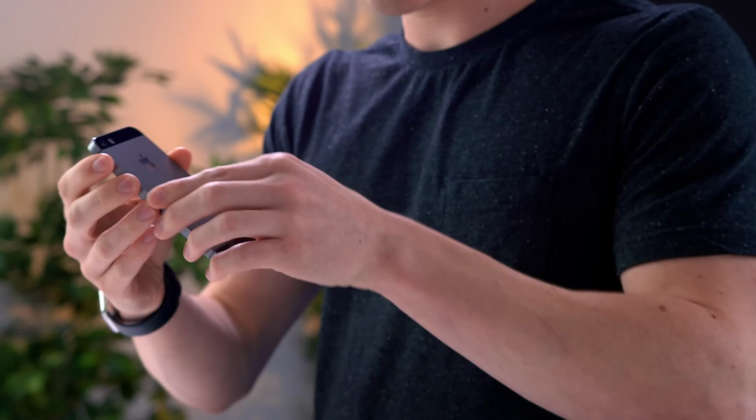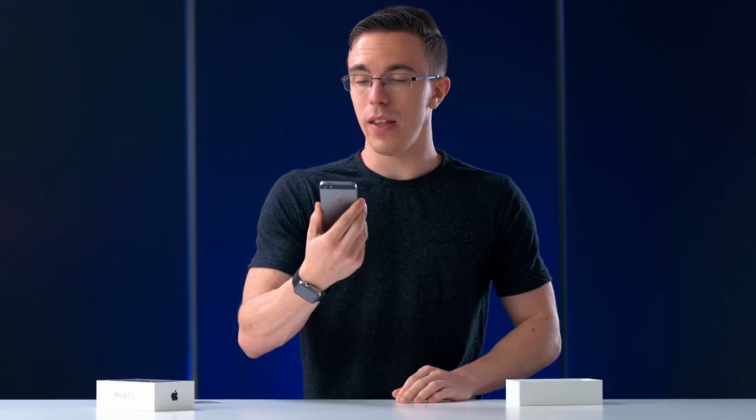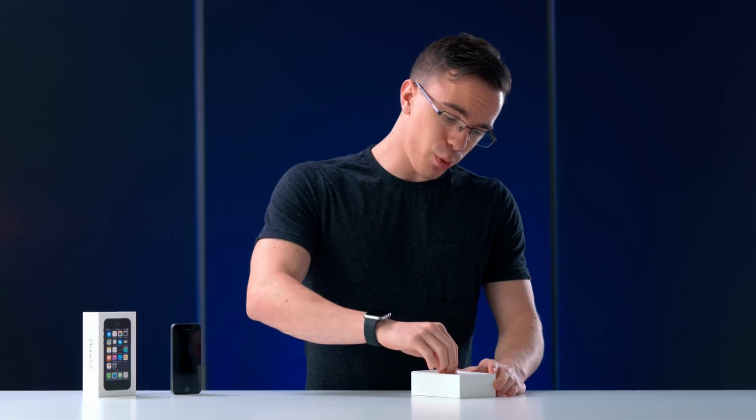This design has held up really well. So sure, the 5S is a couple years old at this point. However, it's still all aluminum, it's all glass. You've got the chamfered edges. It's a little bit of a small phone, but this absolutely still holds up. And of course, the most important underrated feature of the iPhone 5S is it stands up, unlike every other phone ever.